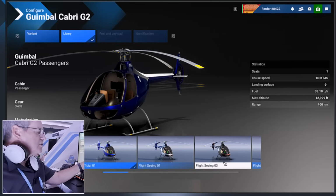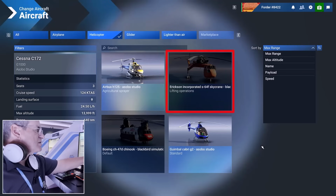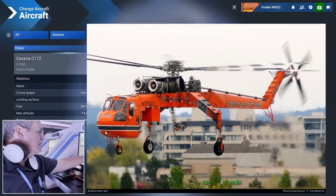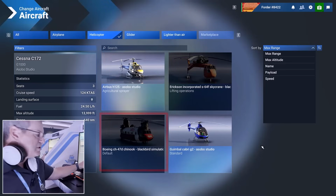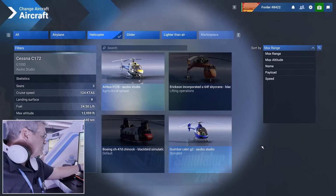So I can't find an R22 yet. This is what's available to me. But take a look at this, the Sky Crane. This is a unique looking baby, this one here, the H125. And then, of course, the Chinook. This is actually a Miltech or Blackbird simulation.